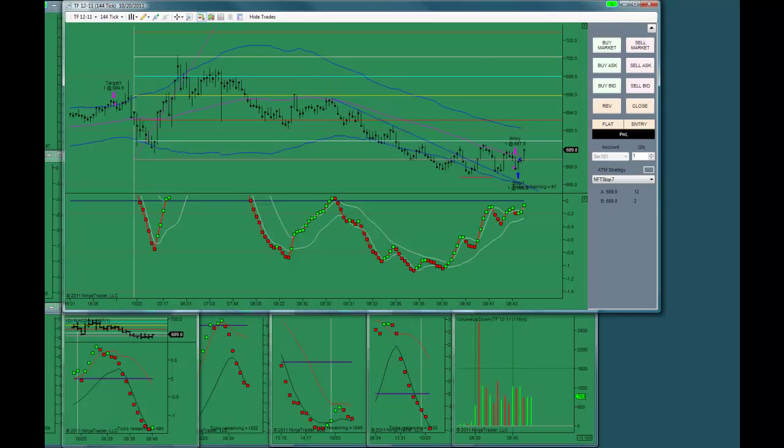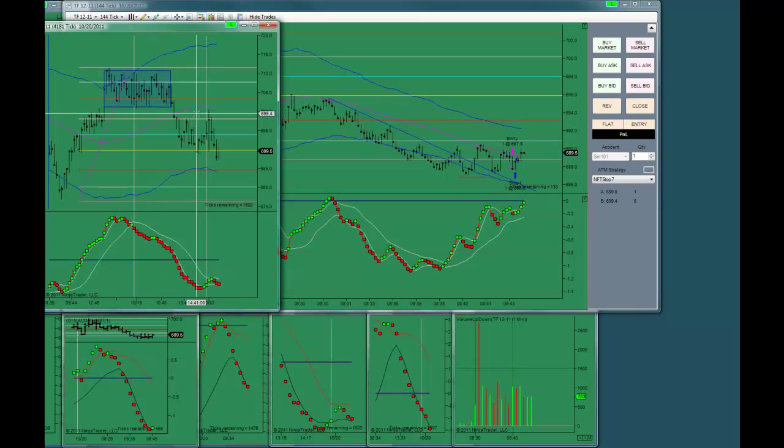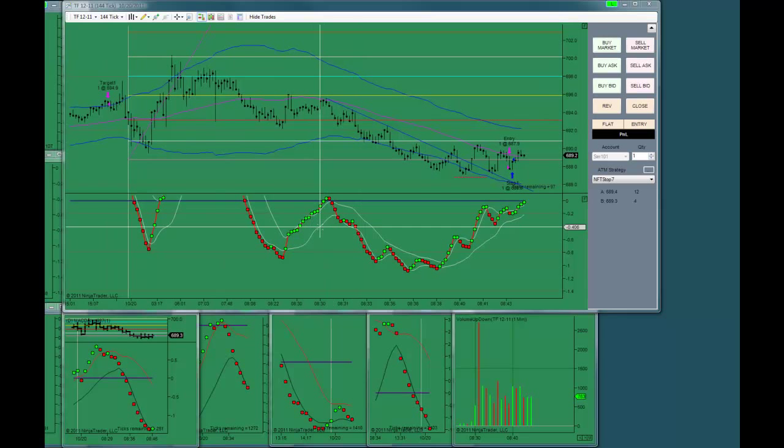On the 4181, I look for price to go down to 684. This is 76 fib. So let's watch for a short opportunity. Getting good separation on 233. Still showing down on the big charts.